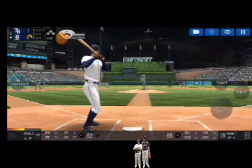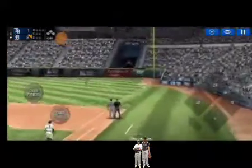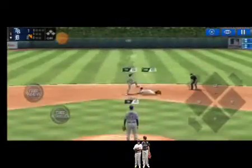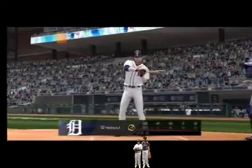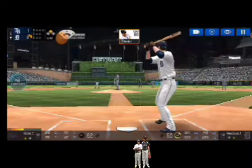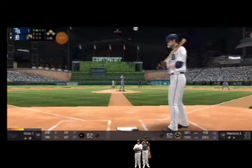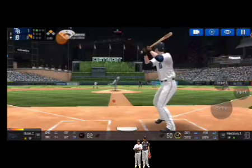Here's the windup and the pitch. Fair ball. Ripped down the line. Safe. Runner on second. He's standing back in the batter's box. He's in a full windup. Takes the pitch for a ball outside. Ball one.